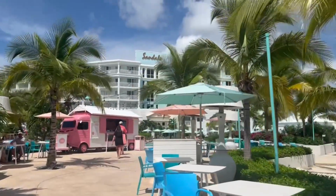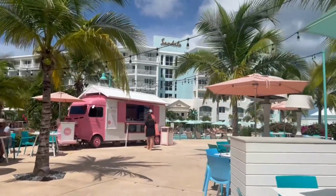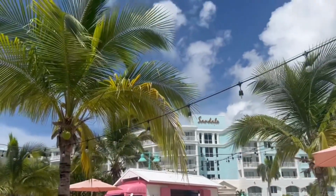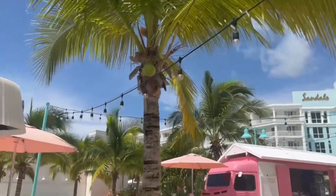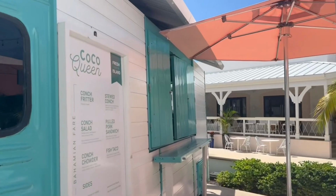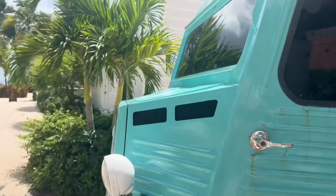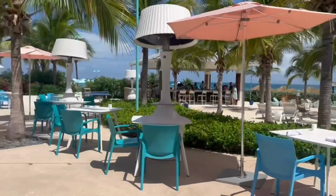A new and cool feature here at Sandals Royal Bahamian is that they have 2 food trucks on site. The one is a Caribbean influenced food option, and then the other one is coffees and desserts and ice cream. Both are open during the lunchtime and evening hours, and you can just walk up and order what you want.